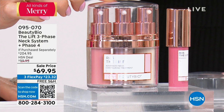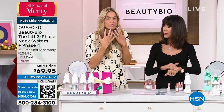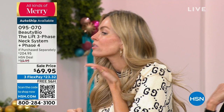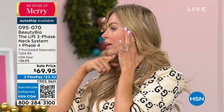So I want you to think about a rug pad, okay? A rug pad helps to hold everything in place. As we age, our neck falls down, and then it kind of falls forward. So you lose this 90 degree angle because things start to fall forward. So this works deeper in the skin. Think of it like the rug pad to the skin to hold everything together, because I don't want smoother skin that sags, right? We want tight and firm.